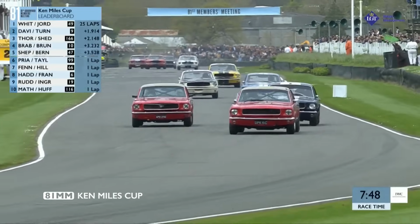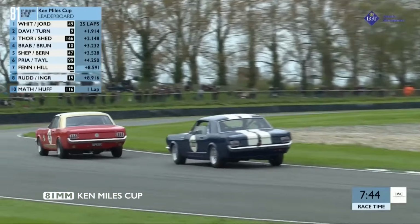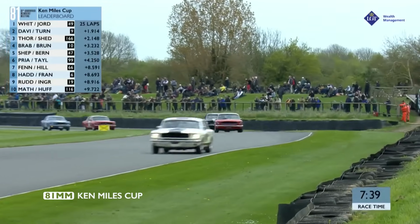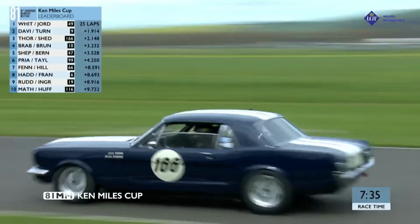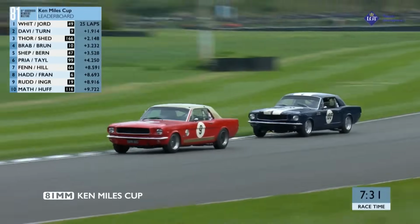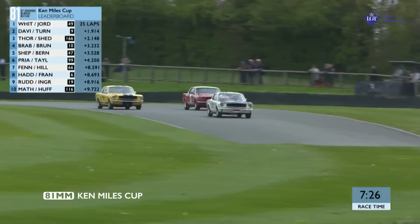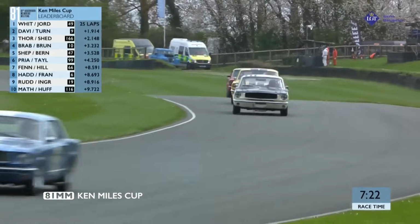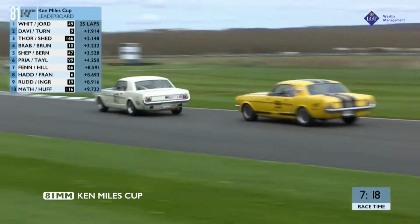Darren Turner and Gordon Shedden neck and neck coming through Woodcote. It's Gordon Shedden chasing down Darren Turner. Then comes the Brundle car as well, just tucked in behind the red Mustang, but this is the closest battle between second and third. Brundle making his way through further back up into fourth, getting through on a little bit of traffic, so it's Jordan who leads. Then comes Darren Turner, then Gordon Shedden, then Brundle. That is the top four as it currently stands.